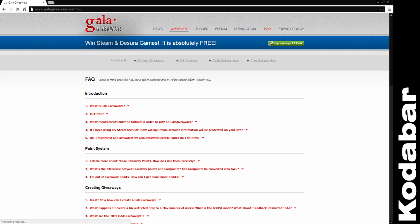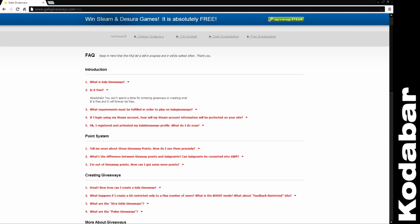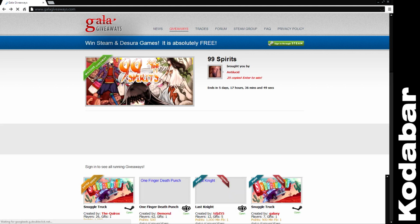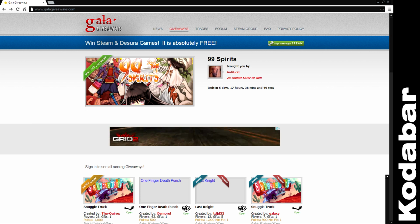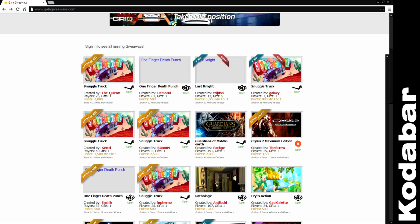It's quite a simple site, but it can be a little complicated to get started, and there are a few traps for the unwary. As you can see, they're very keen on pointing out that yes, indeed, everything is absolutely free. The basic way the site operates is that you connect your Steam account, and it allocates you a number of points based on the games you already own.